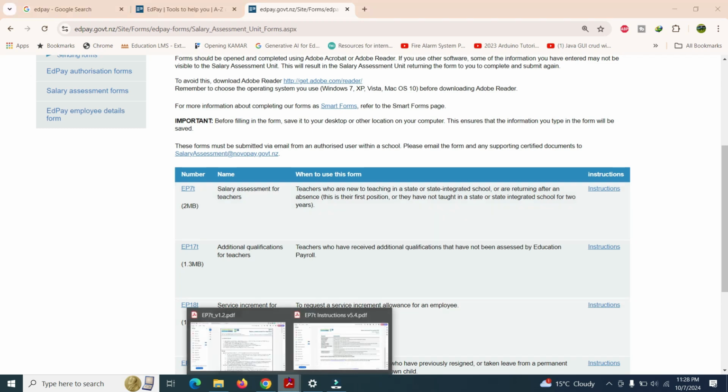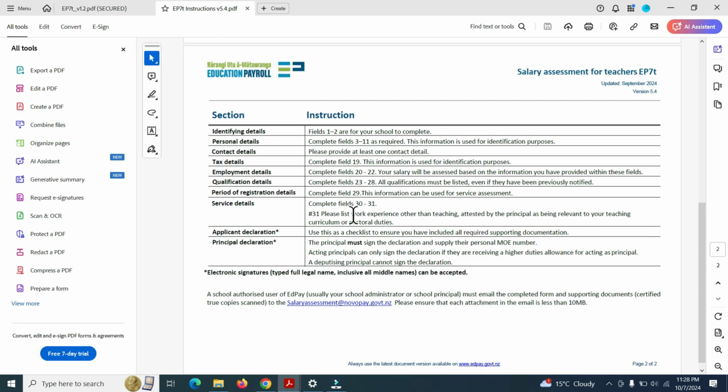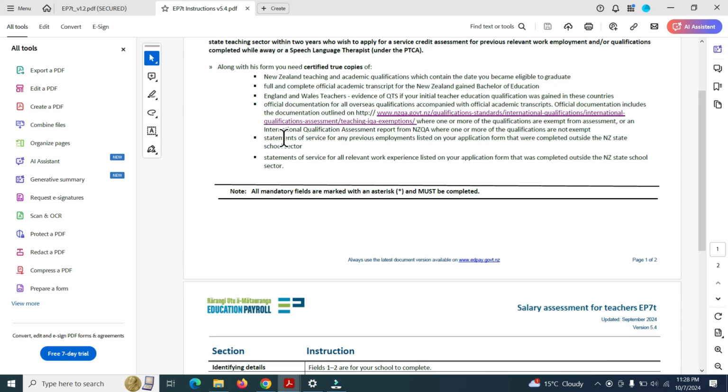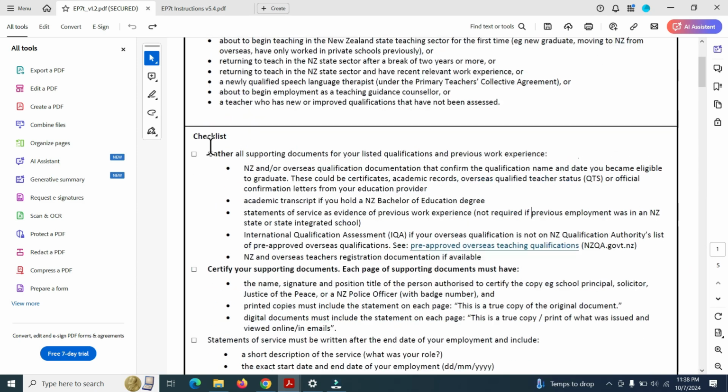Now, if I go to the form, this is the form and these are the instructions. You can go through the instructions. They are pretty easy, pretty simple. I will quickly take you through this form. If we scroll down, this is the checklist that you need to make sure you have completed before proceeding with this form, or you can say that when you're submitting this form, you need to provide all the things mentioned in the checklist. So let's go through them.